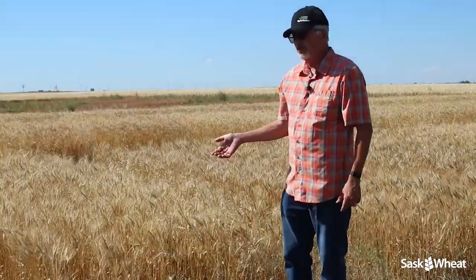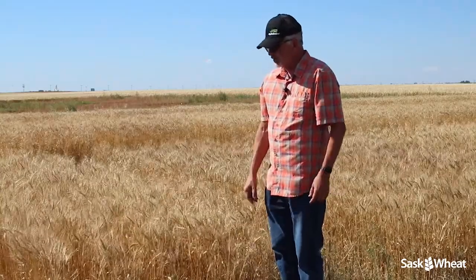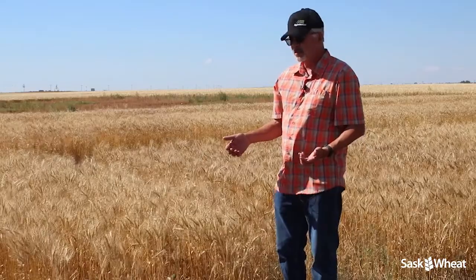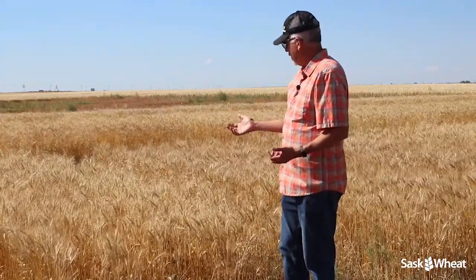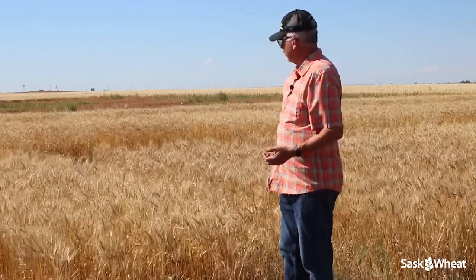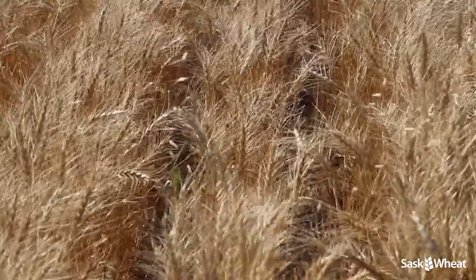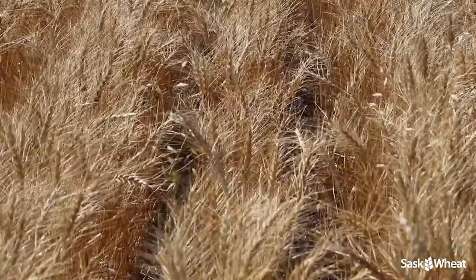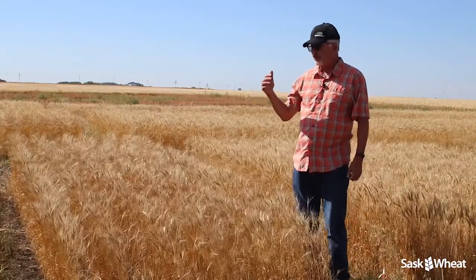So this particular plot is similar to the check plot in terms of the seeding rate, which is low at 150 seeds per square meter, but we've also added triallate in the fall, and we've applied glufosinate into the row. So we're getting probably well over 80% control, but we're still getting a few residual wild oats in these plots, so not complete control.